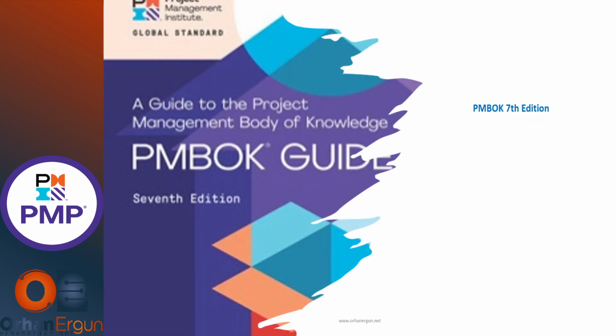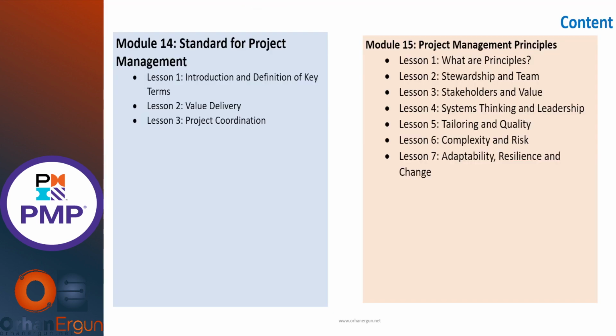And on the part which is mainly based on the PMBOK 7th edition, we'll have module 14, which will be looking at the standards for project management. We'll be defining some key terms. We'll be looking at systems that deliver value to organizations and how projects are coordinated.